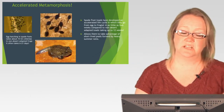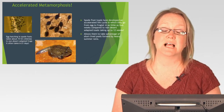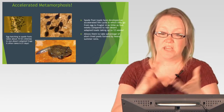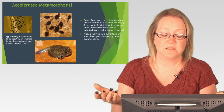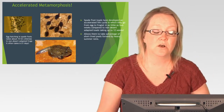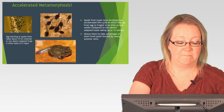The other interesting fact about the spadefoot toad is that they have developed a system of accelerated metamorphosis. Okay, metamorphosis, big word. That's a word that basically means change of shape. Okay, so butterflies, caterpillars go through metamorphosis to change to butterflies. Frogs go through metamorphosis to change from tadpoles to frogs. So these guys have an extremely accelerated metamorphosis.